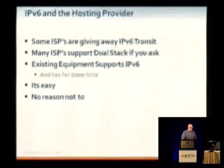So to start with IPv6 as a hosting provider, you're going to need to get some connectivity, obviously. The good thing is that that's fairly easy. A lot of ISPs are giving out transit, whether it be native or tunneled. Talk to ISPs, throw a post on NANOG, see who's willing to offer you something.